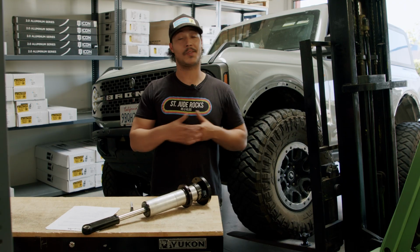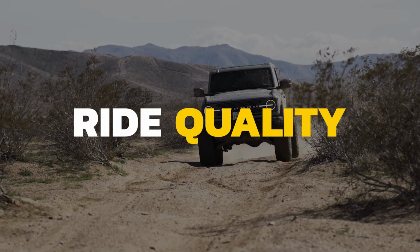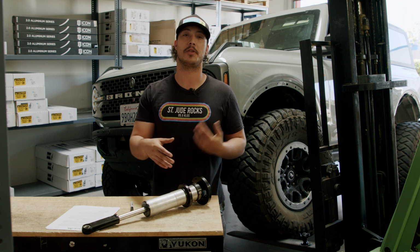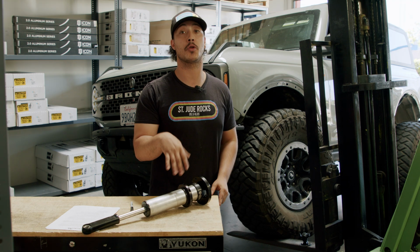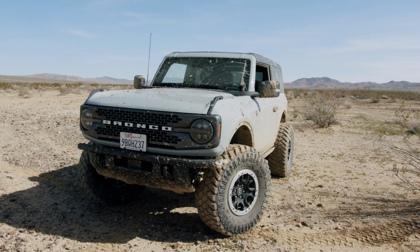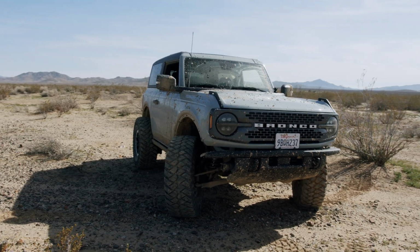Now, talking about what you all came here for: how do they really ride? As a caveat, Icon does set their shocks and coilovers up to handle at least a little bit of additional weight, and this Bronco is probably on the lighter side of the packages. It's a 2.3, it's a 2-door, it has a manual transmission.